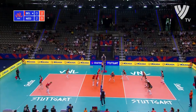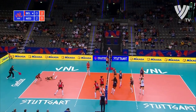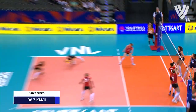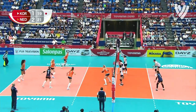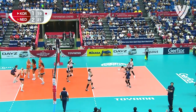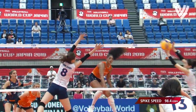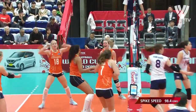6 inches. Big serve again from her box. Kamer, Plak. This time she fires that one home. 98.7 kilometers per hour. No, it was a hand. Not to make a double substitution. He does have that option available to him.